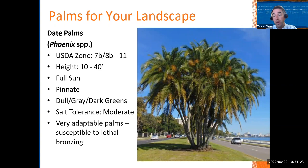The Robellinis, like all Phoenix palms, really like full sun. Some will do well in part shade, but typically full sun. They're going to have pinnate and palmate leaves, typically pinnate. They come in different variations of green, like a dull gray or dark, and they have moderate salt tolerance. These are tough as nails. They're really great palms and very adaptable. But one of the big things that really hurts them, that we're watching, is they're susceptible to lethal bronzing, which we'll talk about in a few minutes.